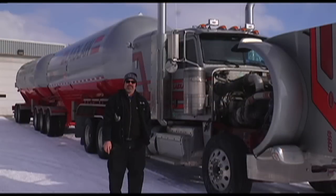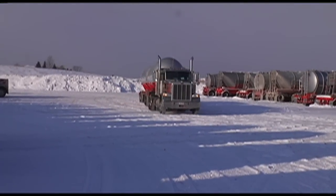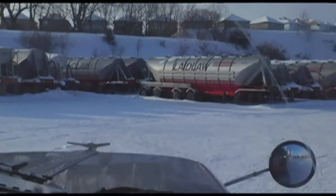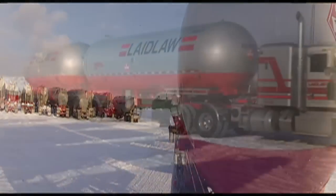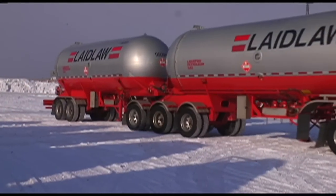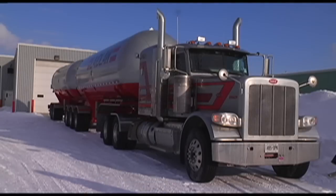I'm Scott Rayson. I've been at Laidlaw Tank since June 2012. We're going to demonstrate a pre-trip. I'm going to point out some of the major things that need to be checked on a regular basis to make sure that it's safe to go on the road.